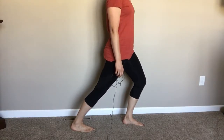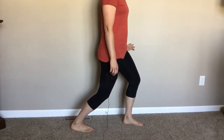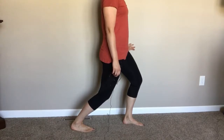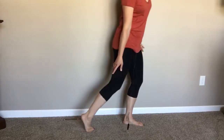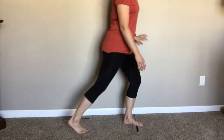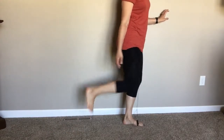Okay, so knee straight, 20 to 30 seconds. And then I also want you to bend that back knee a little bit. So that one you should feel down a little bit lower. So with this first one, I'm feeling that up higher in my calf. You might feel it down towards your heel as well.